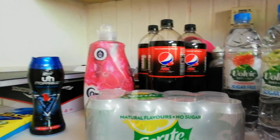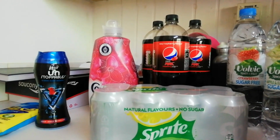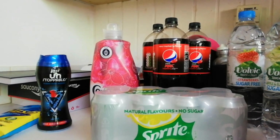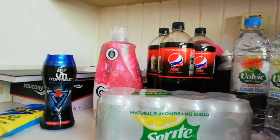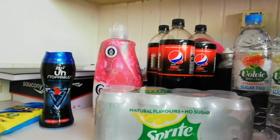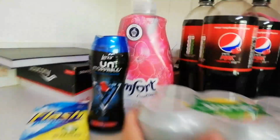It's Fiona here, and this is going to be a little Asda haul. I've just had my shopping delivered, and it's my first haul for doing calorie counting. So this is for calorie counting and family. Okay, let's start with the householdy stuff.